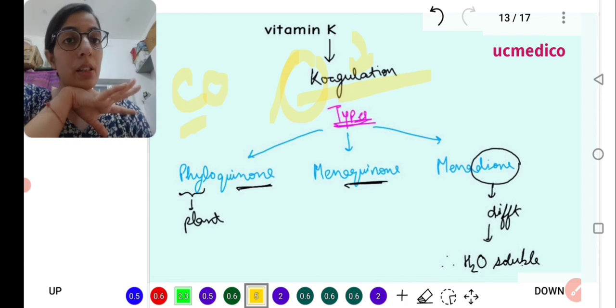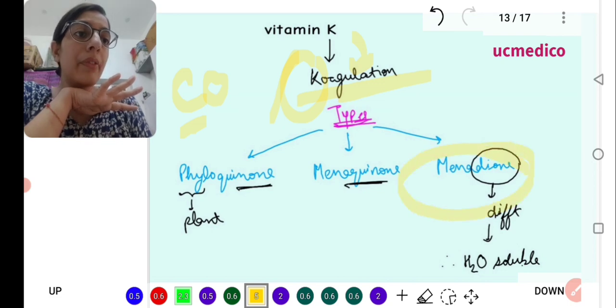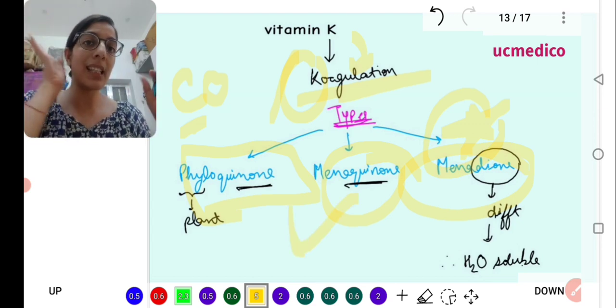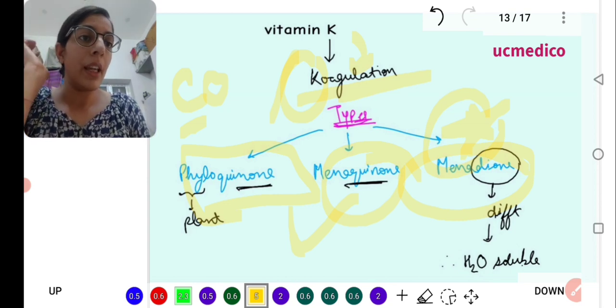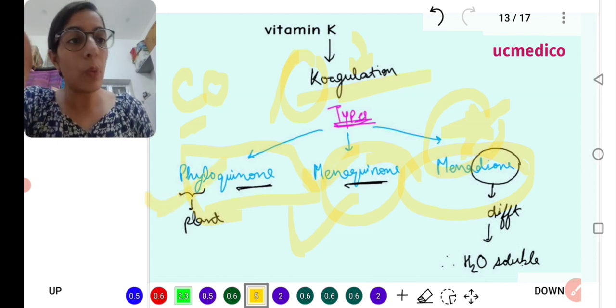Let's learn how they are different. When you read phylloquinone, menaquinone and menadione, menadione is the only word which does not end with quinone, while the other two end with quinone. That is, 2 things are the same but one is different. That is, the exception is the other one. So this one is fat soluble. This is also fat soluble. That is, I mean to say, phylloquinone and menaquinone are fat soluble, and menadione is water soluble.